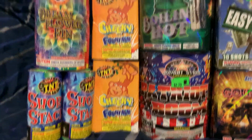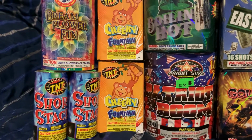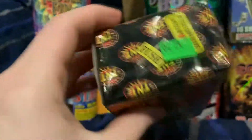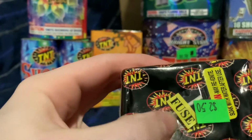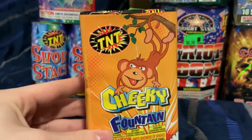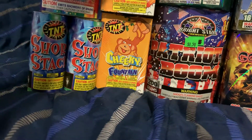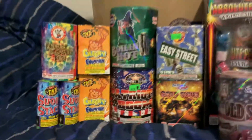Next up, I got 2 cheeky fountains by TNT. These are little tiny fountains. I want to say they have 2 tubes in them. They might have 3 tubes in them. But either way, for $2.75, this is actually a really good fountain for the price, based on Barbecue Rando's video. Shout out to you, Barbecue Rando.